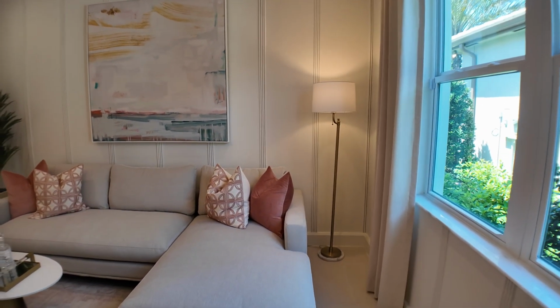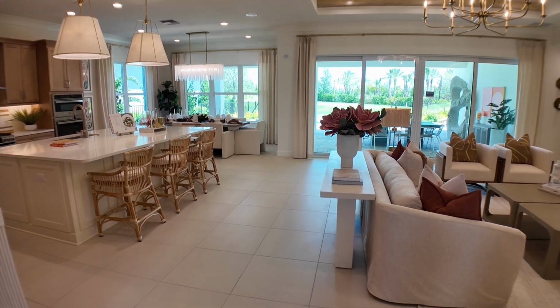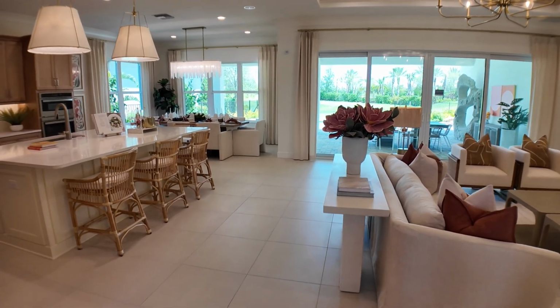And it's just located in a really great part of the home. Okay, so I've teased you long enough. Check out this incredible great room and living area. It is just absolutely a showstopper. This kitchen and great room area is just seriously next level.